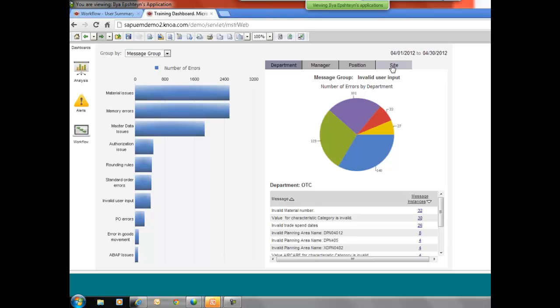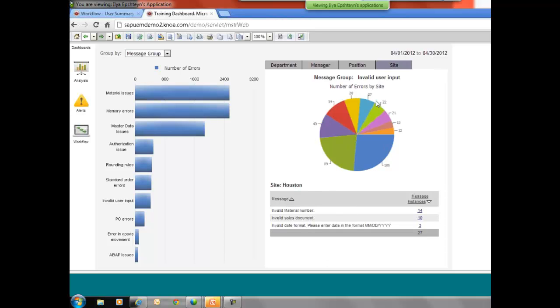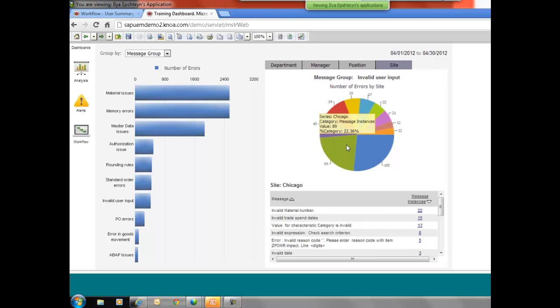the user, and user attributes are an important component of the NOAA data model. All of the metrics that are being reported can be represented based on the different properties of the users, including, for example, department, manager, position, site. So here, for example, I could quickly see that there are 2 sites that are responsible for almost 50% of my errors.